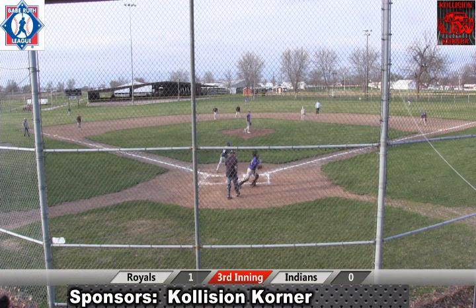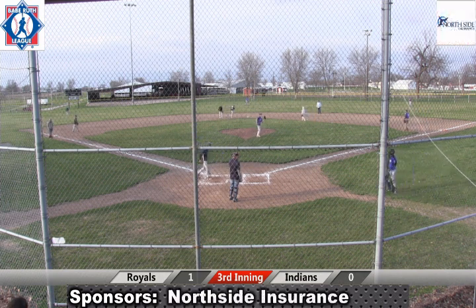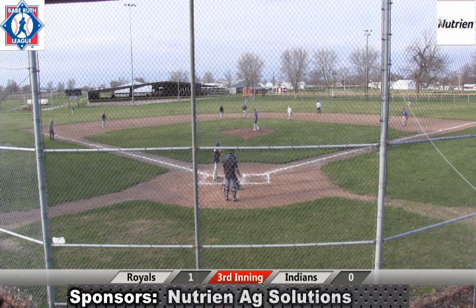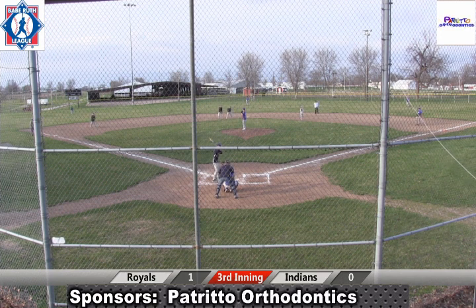1-1 pitch. Got jammed as that floats foul over towards the first base dugout. That one will sting your hands. That evens the count at 2-2. Schooley just wearing 1 glove on the bottom hand.